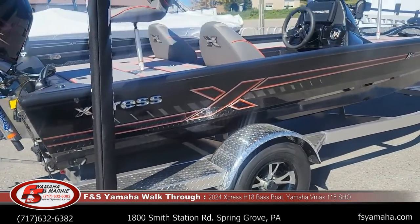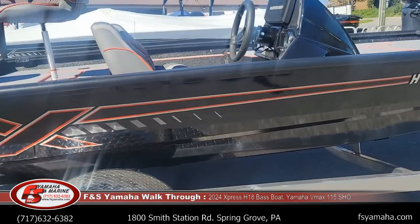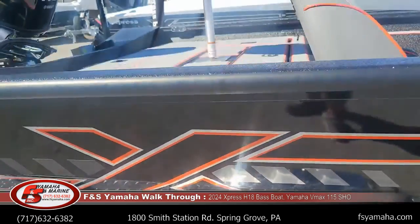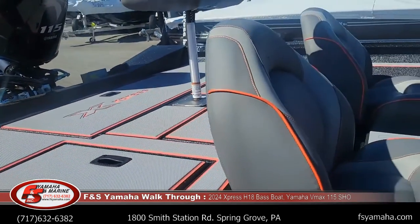Charcoal color with the orange appearance package. You see it, the orange I think pops pretty nice in this boat, and it has orange striping on the sea deck and on the seats.